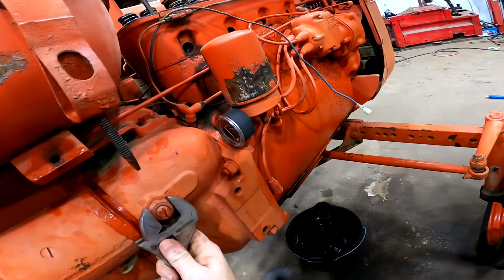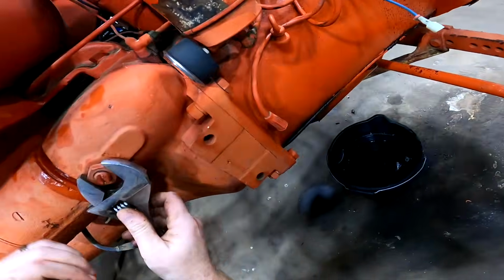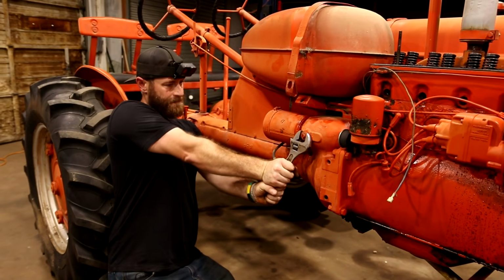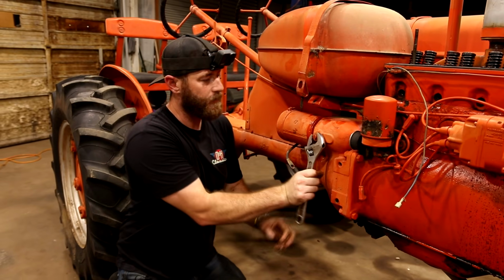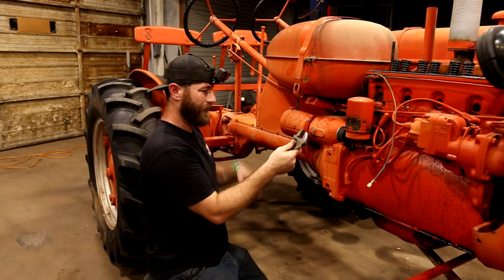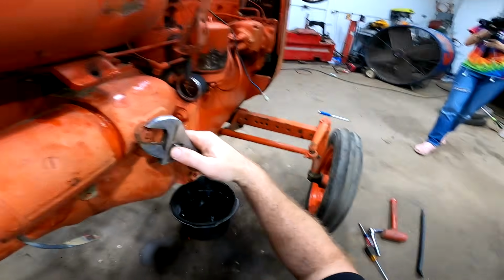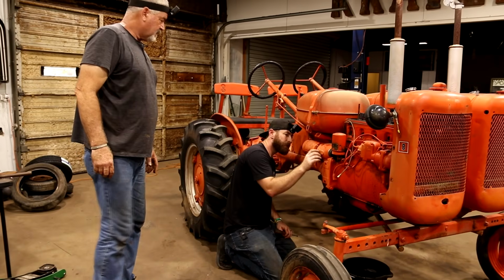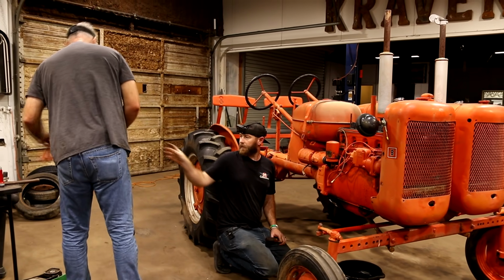Trying to make sure that is how that works. Sounded like something broke. I hope not. Got some of that penetrating stuff I can spray on there.